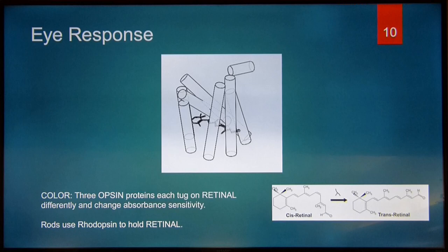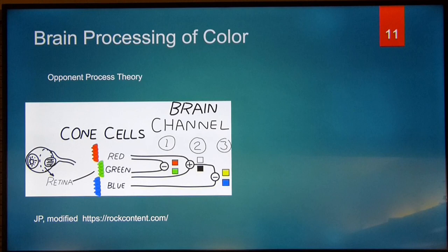I should mention that each of these opsins has a name. There's an opsin that is made for red receiving, one made for blue, one made for green, and also one that is made for the rods. It's called rhodopsin. Here's what the brain does. The nerve fibrils that go into parts of the brain are used to produce a third color.